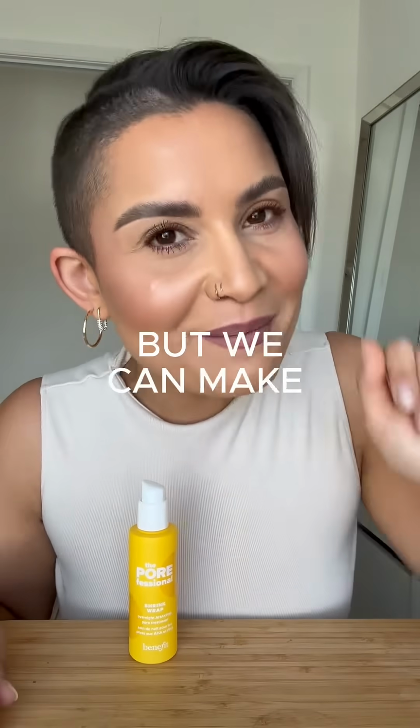on. Do we know what slugging is? That super trendy technique where people layered serums after serums and then encapsulated everything in a thick jelly. Do we remember this? Benefit said, oh, okay, we like that, but we can make it easier for y'all. And that's exactly what they did with Shrink Wrap.